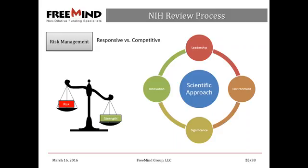But what really will make the difference between being awarded and not being awarded is a top-notch scientific approach. That, at the end of the day, is what gets grants awarded. And that really is how these applications are reviewed.